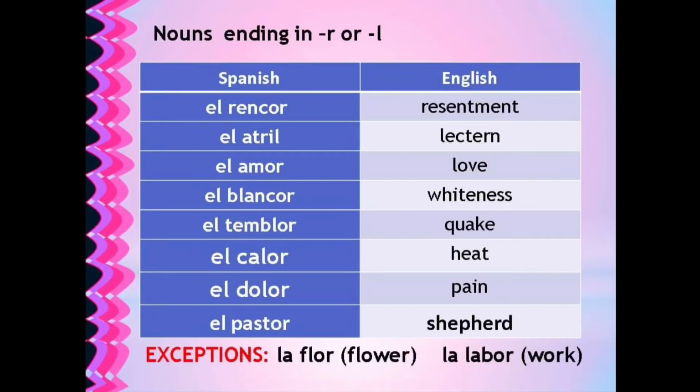If the noun ends in R or L, it's more likely to be masculine than feminine. Ejemplos: el rencor, el atril, el amor, el blancor, el temblor, el calor, el dolor, el pastor. However, these are the exceptions: la flor y la labor.